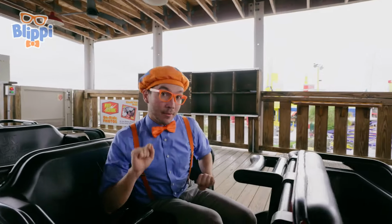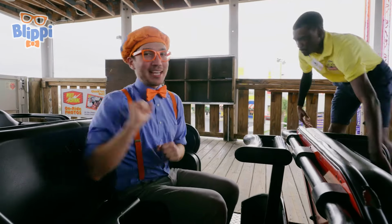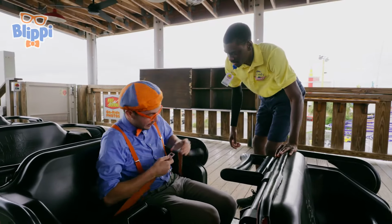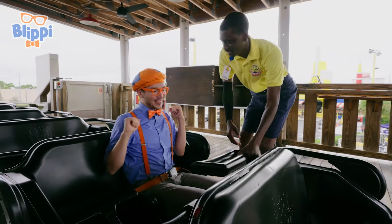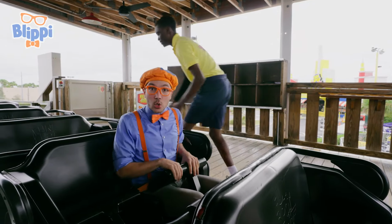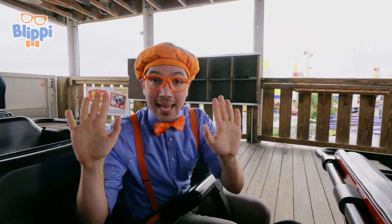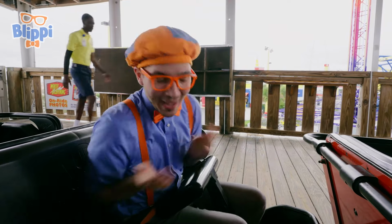Oh, but before we get on the ride, we want to make sure we're really safe. Safety first. Okay, so first we want to buckle up our seat. Pull it tight. Ooh, thank you. Oh, and then make sure we have a lap bar so we're nice and secure. And then make sure your hands stay inside the vehicle at all times so you stay safe too.